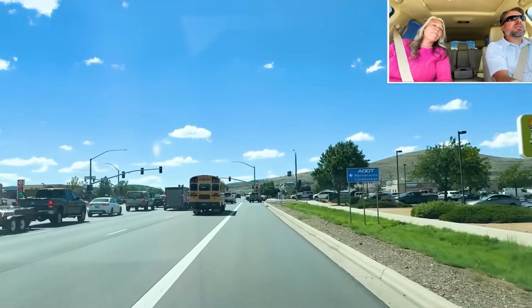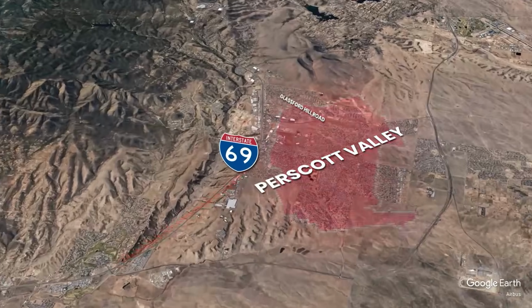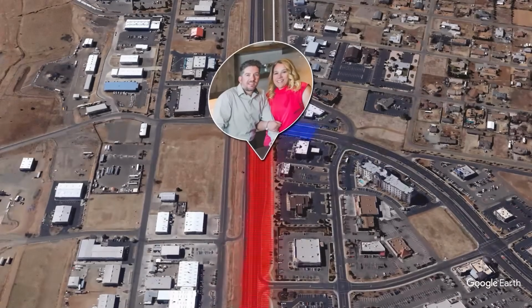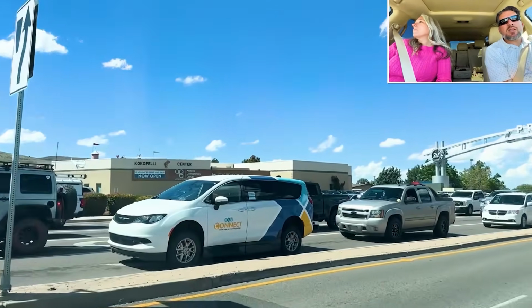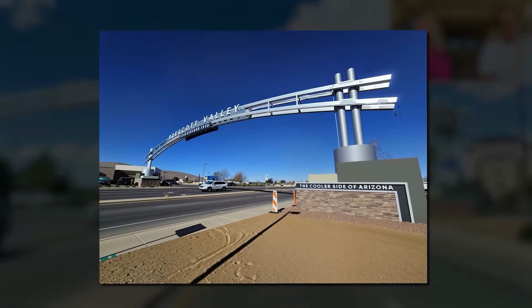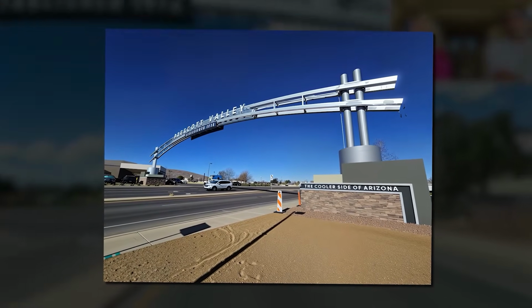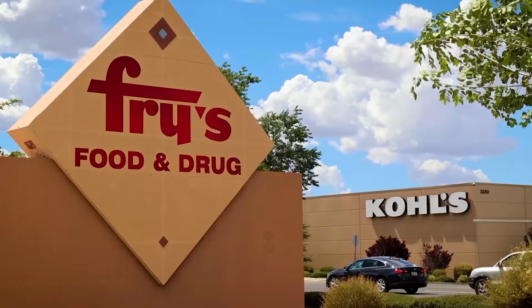So we're headed west on Highway 69. This is the main highway. You would be driving up from Phoenix if you flew into town. And we're going to turn right on Glassford Hill Road and hit the awesome sign, Prescott Valley, established 1978, the cooler side of Arizona. So one of the nice things about Prescott Valley is the new shopping.